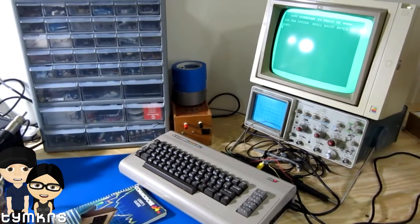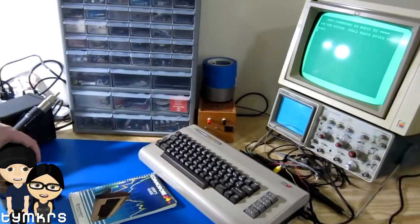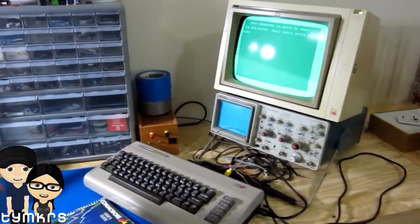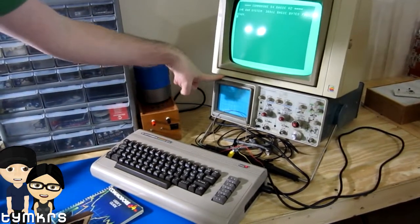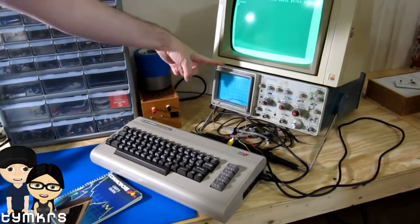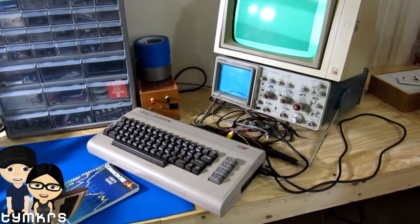But that's Addie's power supply that she built. It's a linear power supply, plugs into the wall, with parts from John, actually. Speaking of John, this scope is from John. He sent that home with us last time we visited him in Phoenix.